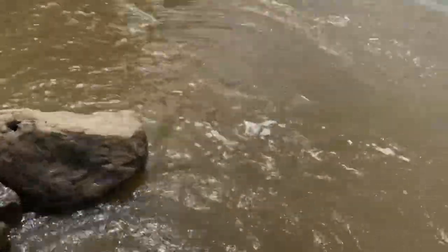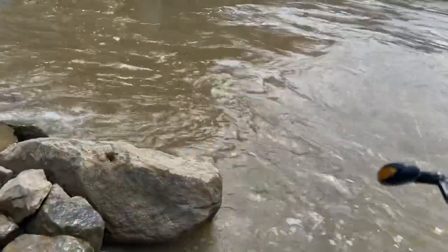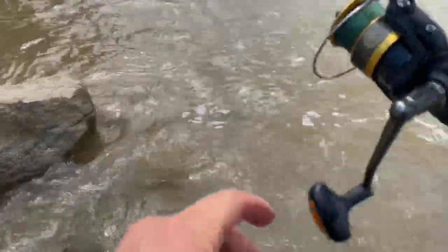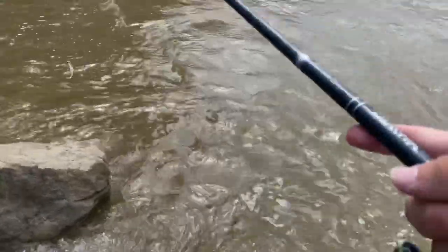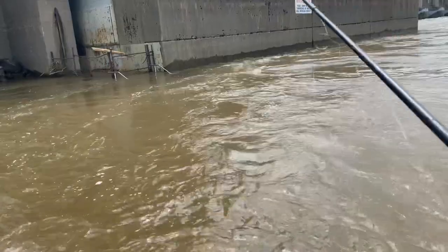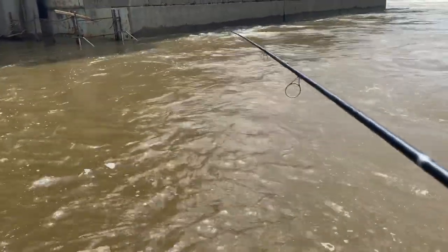Get on it. Now, literally, all I did, get out of this water. All I did was throw that bad boy right over there in that corner, get him up out of the rocks, let him sink a little bit, and then just slowly retrieve it.